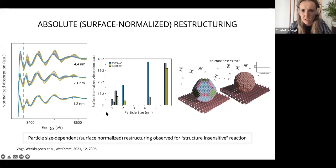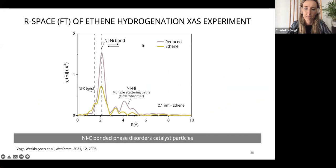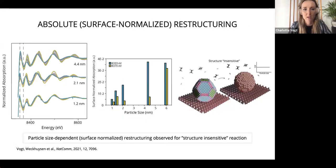Interestingly enough, there's particle size dependent restructuring for a structure insensitive reaction, which was very, very strange. It's strange that something like this would occur for a reaction that shows absolutely no dependence of the turnover frequency with particle size. So we took a better look at the X-ray absorption spectra.